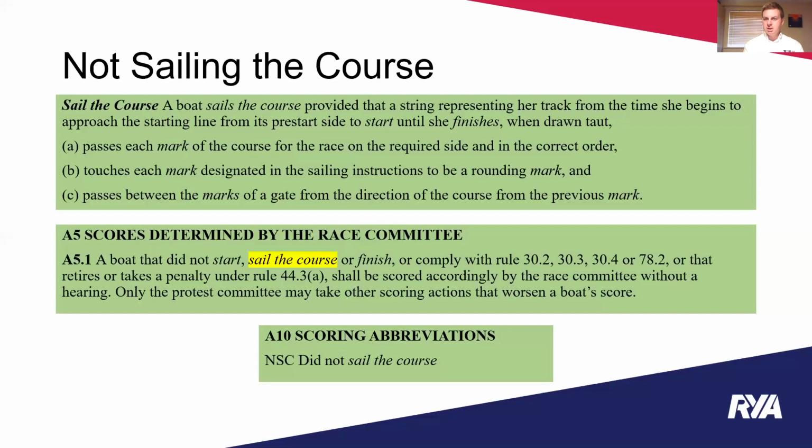And of course, if the boat believes that they have been scored NSC incorrectly, then they can of course request redress from the protest committee, as it may be an improper action of the race committee. And so now we've got in Rule A10 as well, we've added to the abbreviations list NSC, which means did not sail the course.